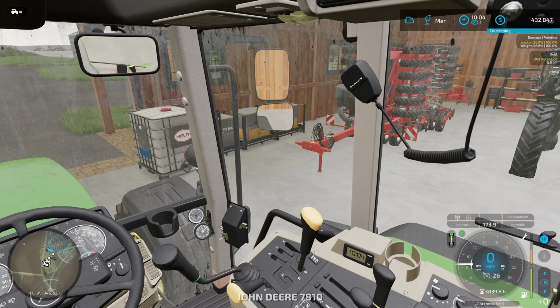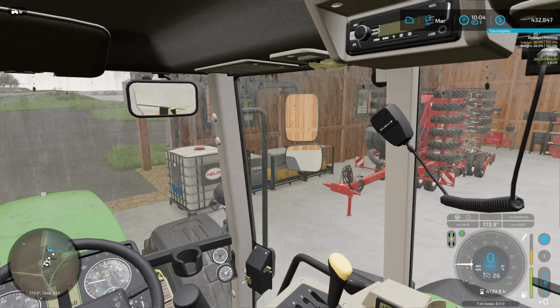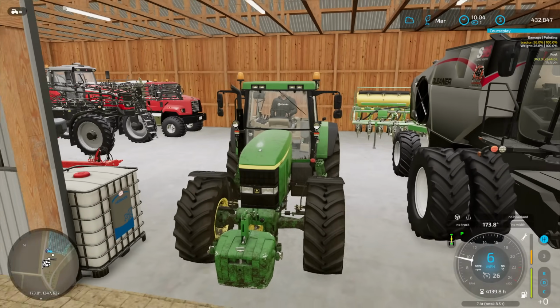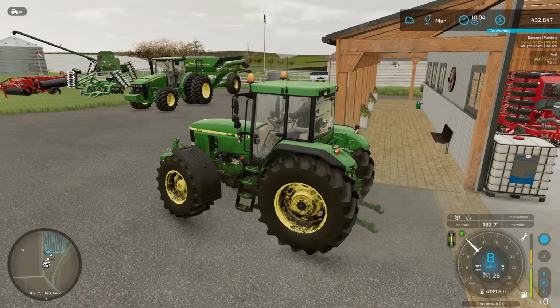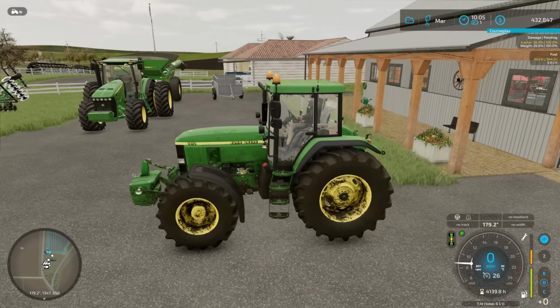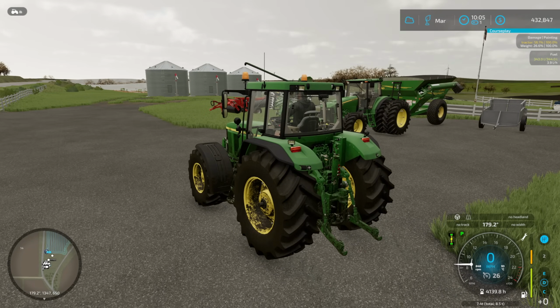Now we're gonna take the 7810 and hook up the horse planter and go plant a few crops. I might get Gertie out here as well, and she can give us a hand. She can maybe take that disc and hook up to the other John Deere and go and clean up the cornfield. The cornfield's a bit of a mess. That needs to be cleaned up. Got to make some space.